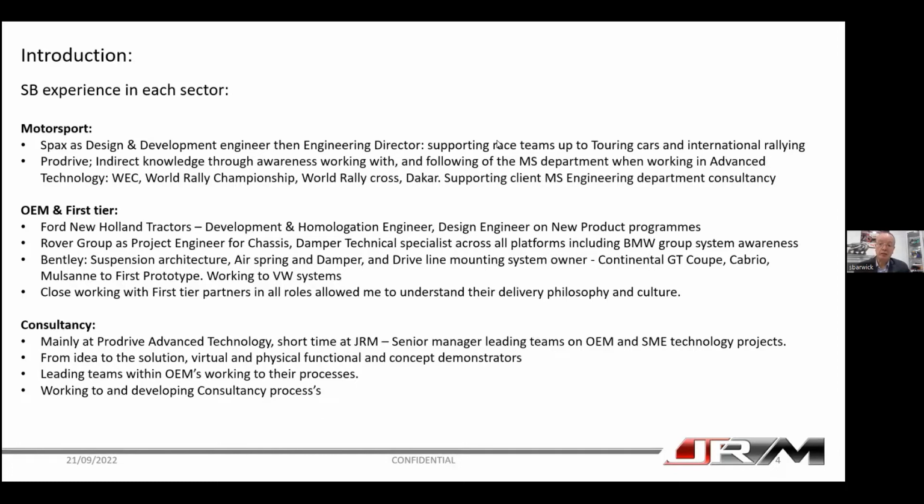So all of this time, it was really with our own process. I was developing processes within consultancy, within ProDrive, but really our processes were a hybrid really between motorsport and OEM, because in some cases we had to work to an OEM culture, that's what they wanted, and in some cases they wanted us to accelerate an OEM program. So instead of it being maybe 3 years, it might have been 1 year or 2 years, which was quite a challenge.